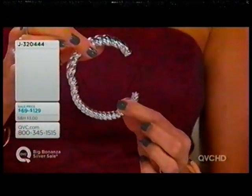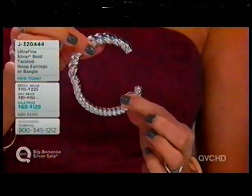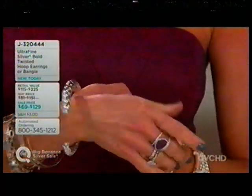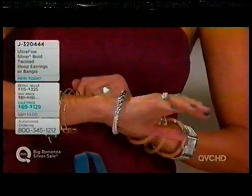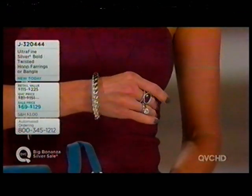This is an oval hinged rope twisted bangle. So putting this on just to show you really quickly. And you have your choice of 3 sizes. They are small, average, and large.